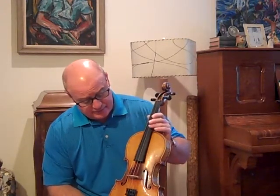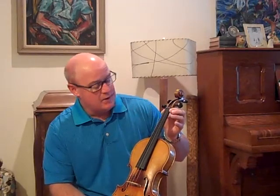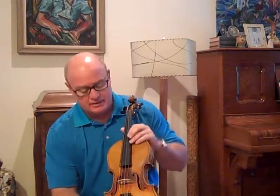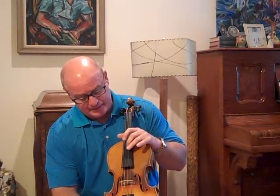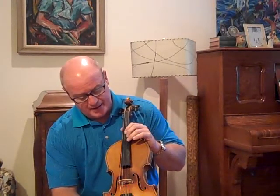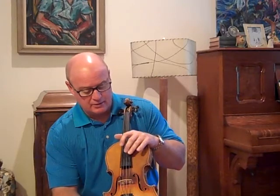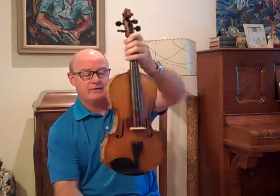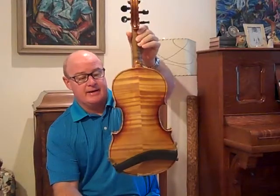Medium tension strings. This one has fairly low action. So some people might need a little higher action for bluegrass fiddling and old time. I like the action on it being low. However, some people just prefer a little bit higher action. That's not a problem if you need that.